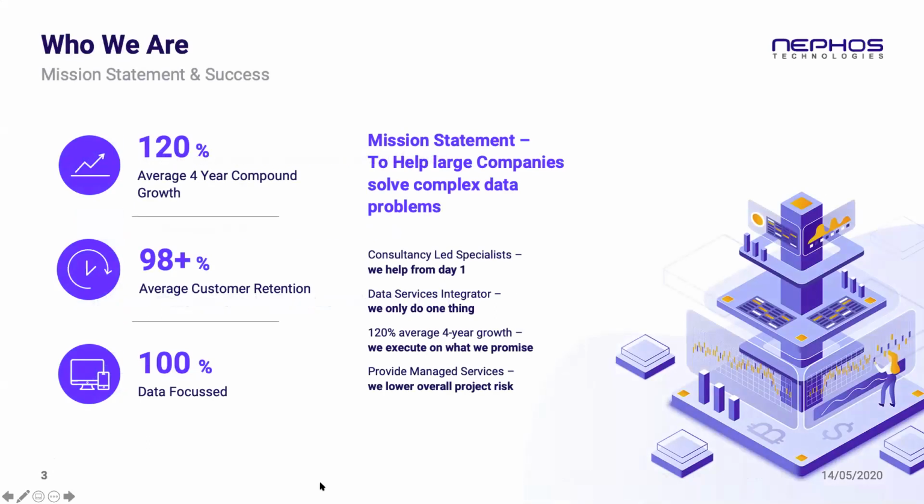So, starting with us and Nephos, who are we? I know some of you already know us, but for those that don't, we're a consultancy-led data services integrator. So our role really is to help our customers to solve complex data problems. That could be anything from how do we process genomic data faster to how do we create platforms to share media content across the globe, or secure our content in Azure and AWS, and anywhere in between, really.